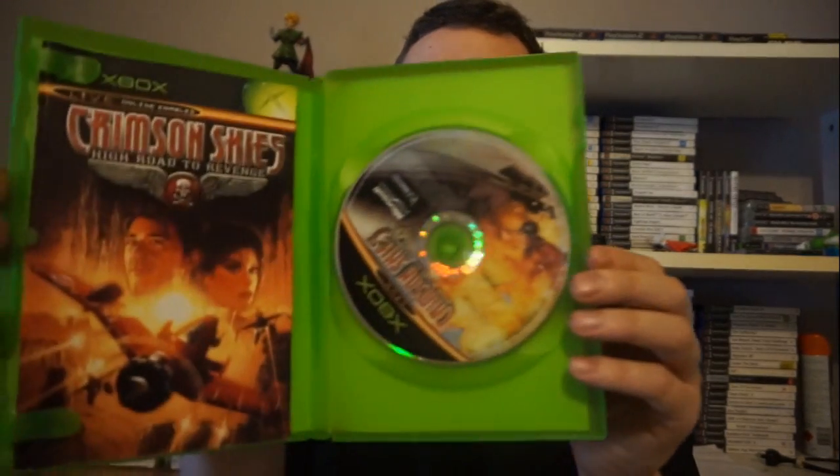The next one here is a bit of a gem on the Xbox. You can pick it up for pretty cheap anywhere, but I had to get it again, and that is Crimson Skies: High Road to Revenge. Had to pick this one up, nice and complete there. Obviously an Xbox only game. Really happy to have that in my collection.